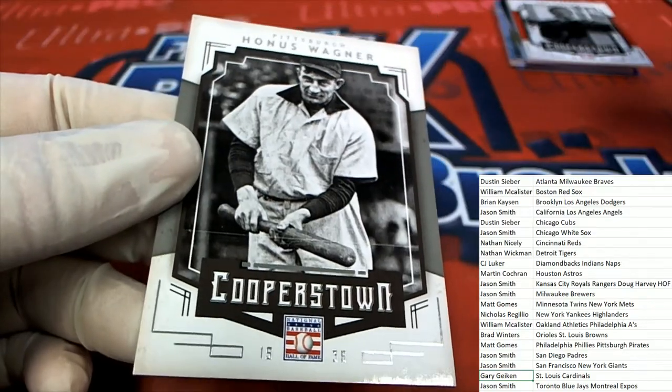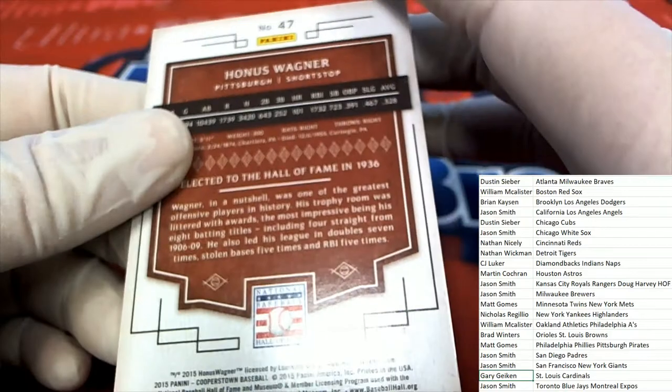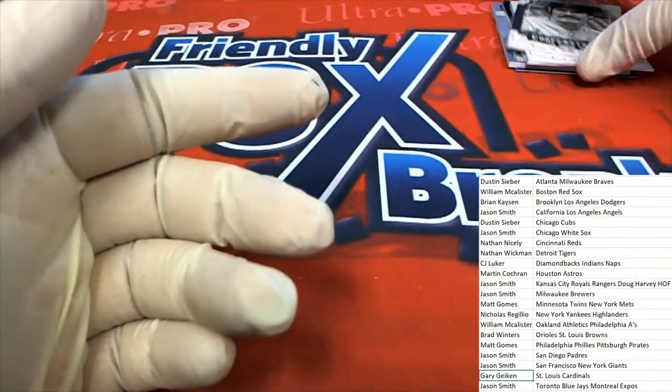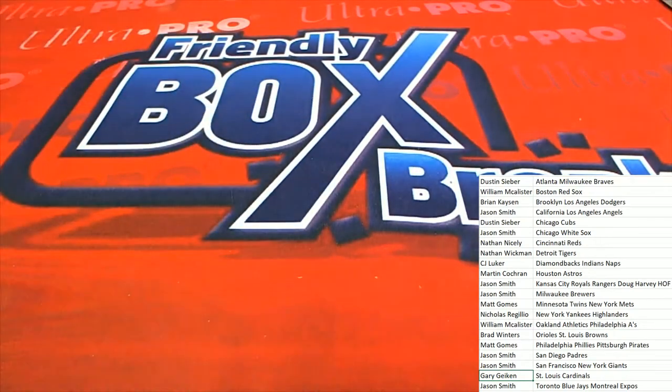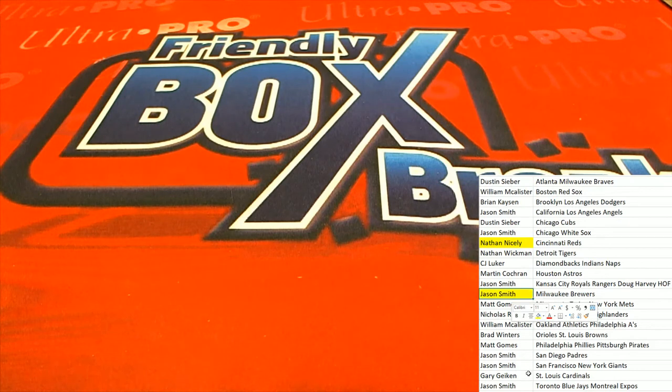And then we got the Honus Wagner for the Pirates. Very nice, Honus. And so that's our box break, everybody. And this is Cooperstown Baseball. Congratulations. We had the two Hall of Fame autos come out. And the Ruby came out as well. So really nice hits right there. Congratulations to you guys in the break, pulling some really nice ones in Cooperstown Baseball.